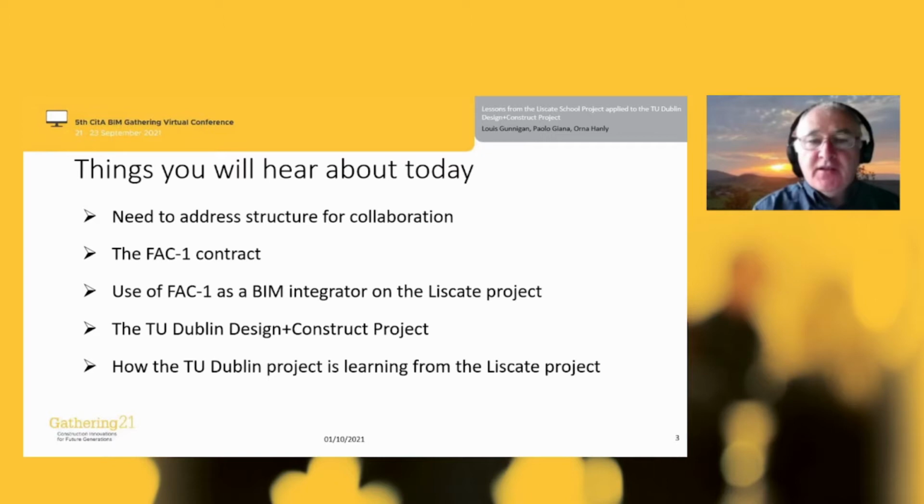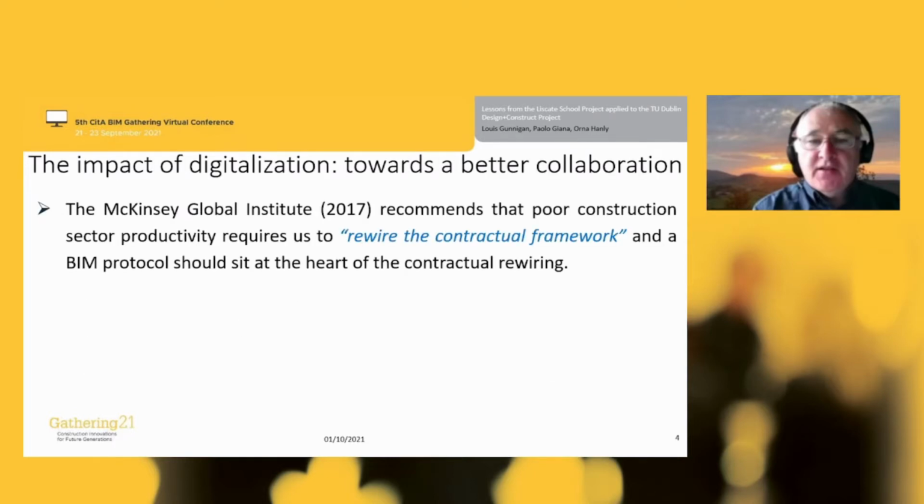The things you'll hear about today are, first of all, the need to address the structure for collaboration, particularly in the context of BIM, and then how this was done through the FAC 1 contract on the Liscate project, how it integrated BIM into the project. We'll talk a little bit about the TU Dublin Design Construct project itself and see how the TU Dublin project can learn from the Liscate project.